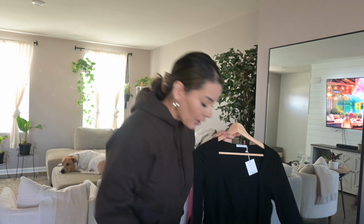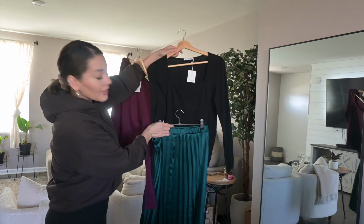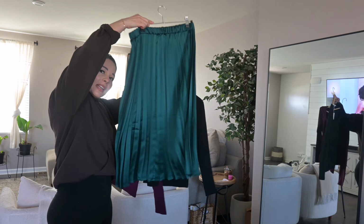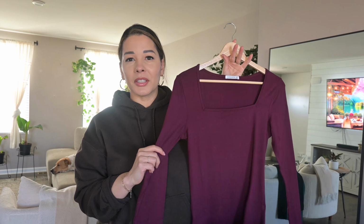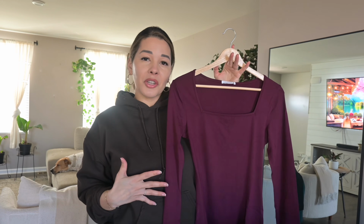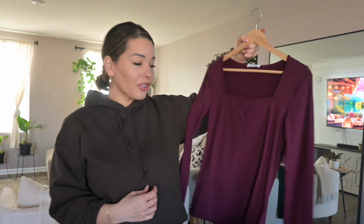So I plan on wearing this with my maxi skirts, like a pleated skirt. How pretty is that? This is midi length. This would look great with jeans and all sorts of things. You can pretty much wear this like a bodysuit, except it doesn't have the strap. It fits like a bodysuit. There's no compression, but it gives that same seamless look. So that's why I love these so much.